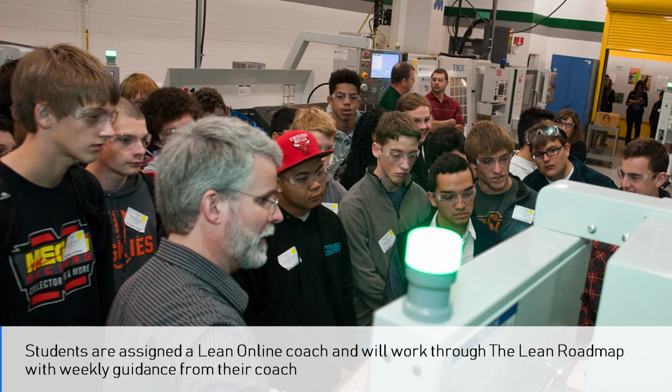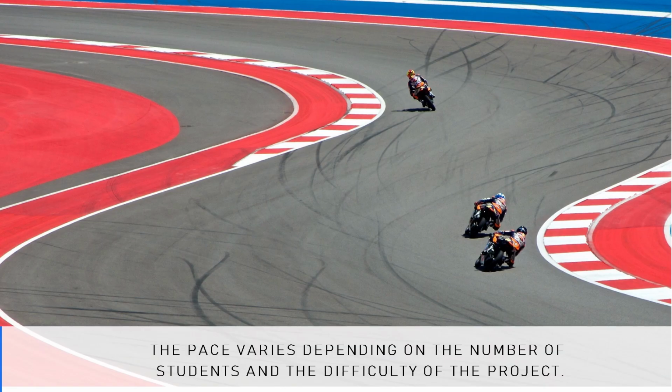Students of the Lean Roadmap are assigned to a lean coach, and the coach is available for one-on-one phone calls. And there's also a weekly lean group coaching session. Additional one-on-one phone calls can be scheduled at a low price for the students. The pace you set for your lean project will depend on how many students are on your team and how difficult the lean task is. Some students go through the training quickly, and some take more time to do a deep dive into an area and do an even more complete improvement.